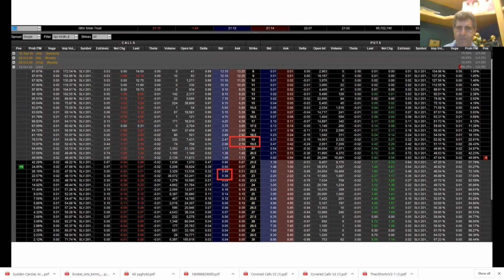I felt gold, if it goes to 1800, 1870 was my support. I said 1800, I will definitely buy. Silver, 22 to 20 area. I think they have much more potential. So what happened was silver, as you can see, finished at 21.15.